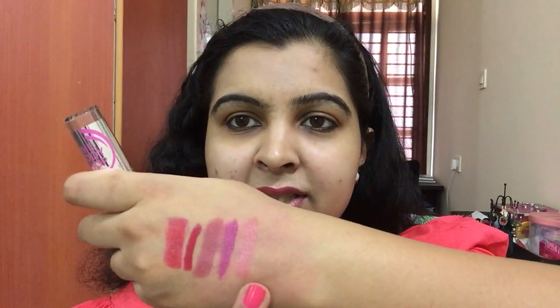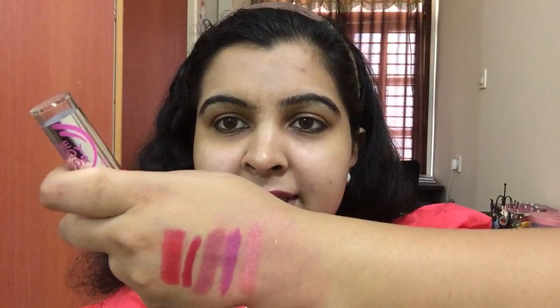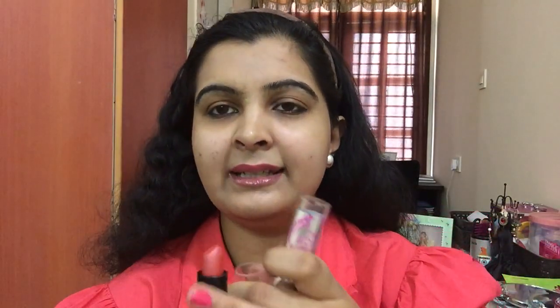For a warmer person, the best nude that I feel would be a Wet n Wild nude in the shade name 513C Ready to Swoon. This is the shade. I will also give you a swatch for it. It has very beautiful orange undertones. I guess I'll have to give you a deeper swatch. So this is the shade, as you can see. Clearly it has orange undertones, as you can see from the pump also, which looks really pretty on warm undertones. It looks very good on me as well.